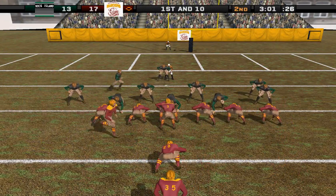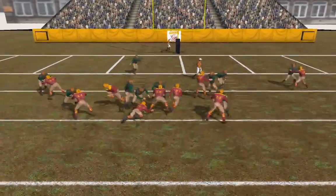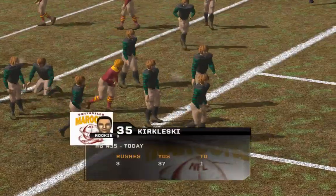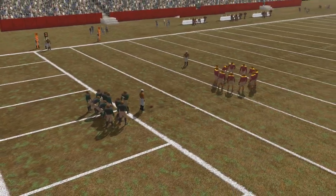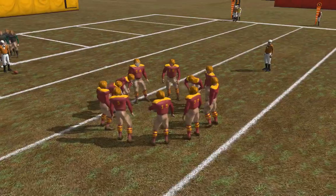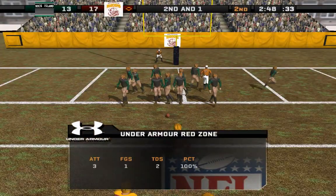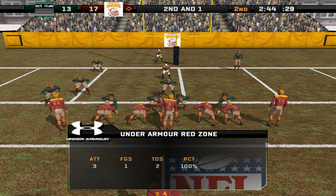Number 10, in motion. They give it to the halfback. Thorpe is there on the stop at the 2, gain of 9 on the play. They need 2 yards to get it into the end zone. Second and 1. Ball on the 2-yard line.